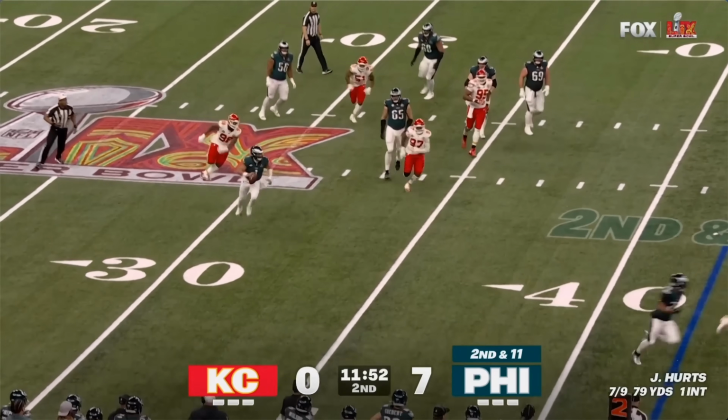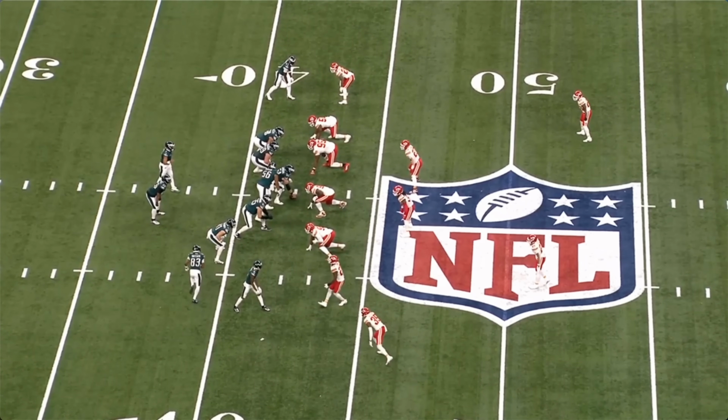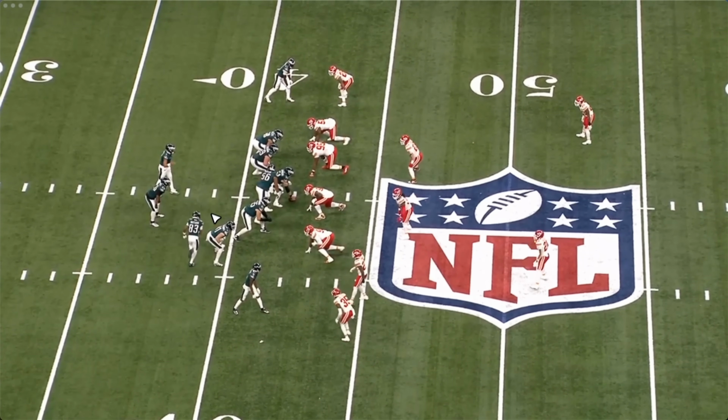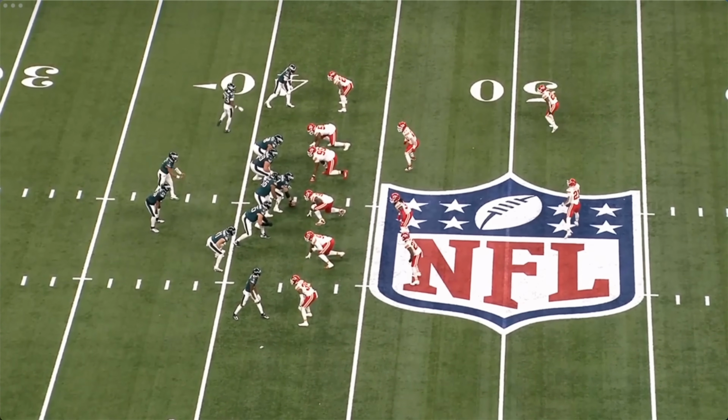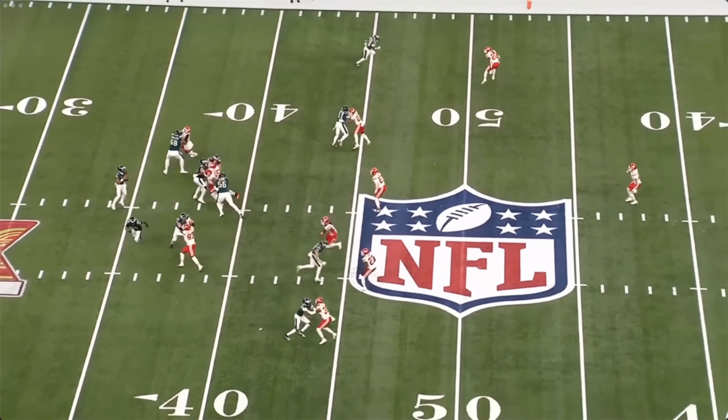What's going on? Poor discipline on the outside. You're extending drives. It's 2nd and 11. Make the play. Get off the field. We're getting motion across the formation for the Eagles. 83 is going across. They're in 11 personnel. That's tight end, receiver, receiver, receiver. There's the back. With the motion across the formation, everyone's bumping. They're realigning. This man or zone?